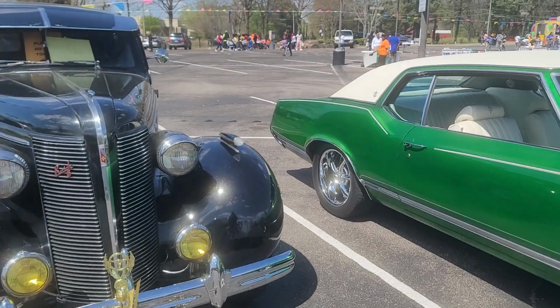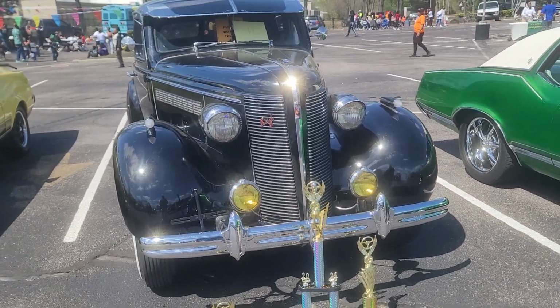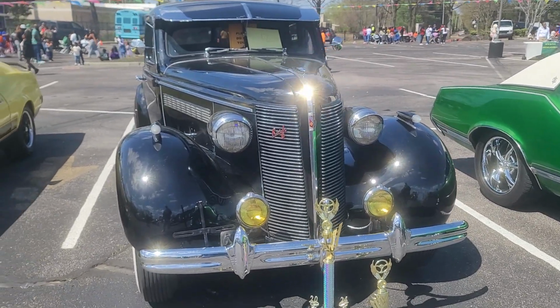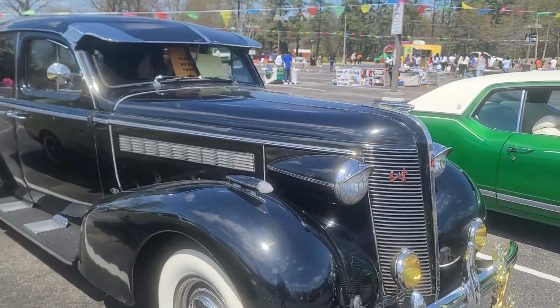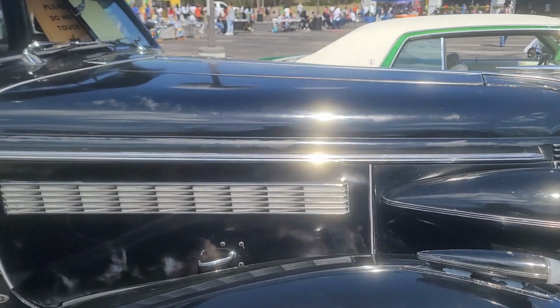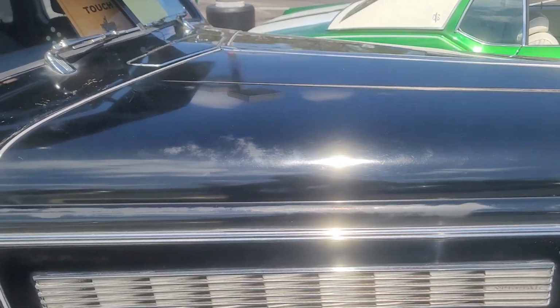All right, then this is a, he told me what it was. It's a Buick. It's an old Buick. I forgot what year it was. One on the car, all original. Paint and everything. This is an all original car. Here we go again. See that paint? That's original. They only original once.